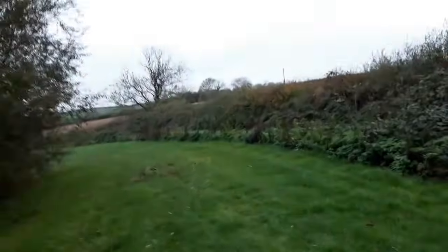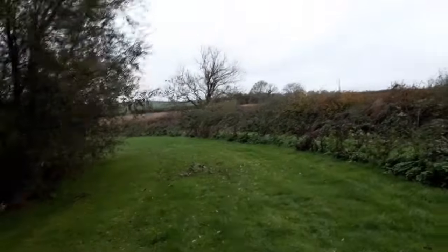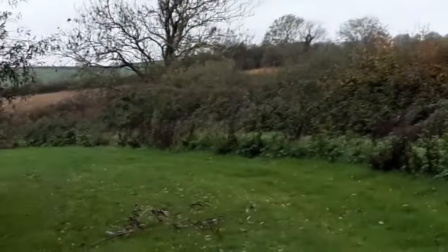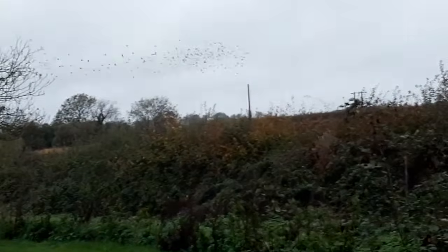As you can see, no sun in sight. Plenty of birds that are attracted to the tree. I'll just expand that so you may be able to pick some of them up. They're all flying round there. There's a good sized flock of them, and this is probably where your garden birds are going now. They go more towards the country area because there's still berries around that they can feed off, and down here there's plenty of grass and ample roots.